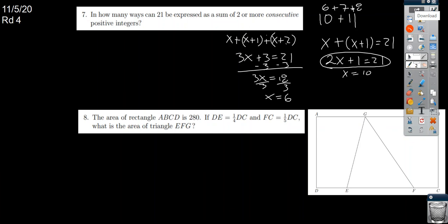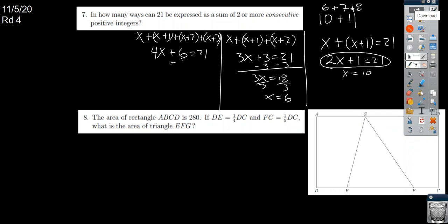All right, what about 4 numbers? So that would be x plus (x plus 1) plus (x plus 2) plus (x plus 3). All right, well, so then I have 4x, because x plus x plus x plus x is 4x. 1 plus 2 plus 3 is 6. That is equal to 21. Well, subtract 6, and I get 4x is equal to 15. Now wait a second. 15 is not divisible by 4, so this is not possible. So I cannot have 4 consecutive numbers that are going to add up to 21. Let's try another one.